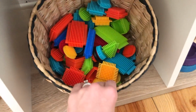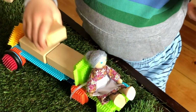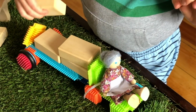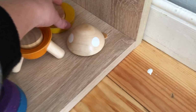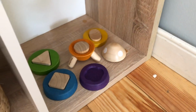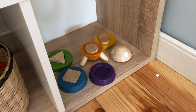In here is our bristle blocks or stickle bricks. He loves these. That's right at his level because they stick together. And then down here, actually, he's already started to piece this together, is the Plan Toys rocket. So I'll just take that apart so you can do it. Always leave things undone so it can be done as an activity.